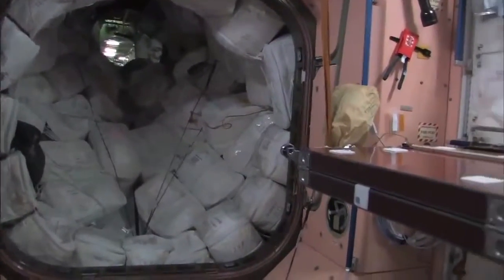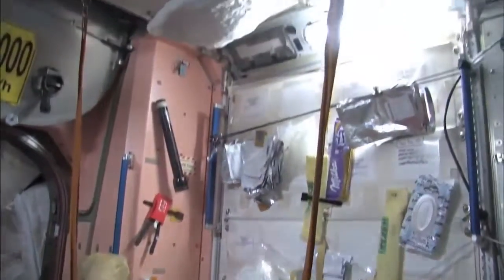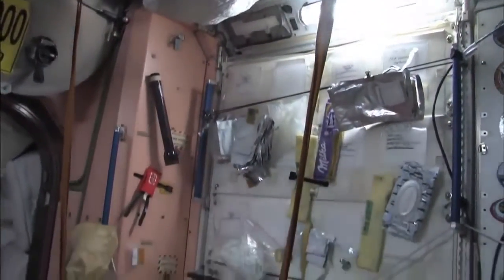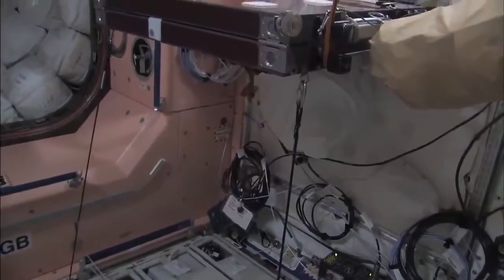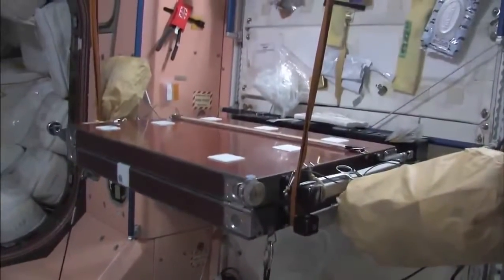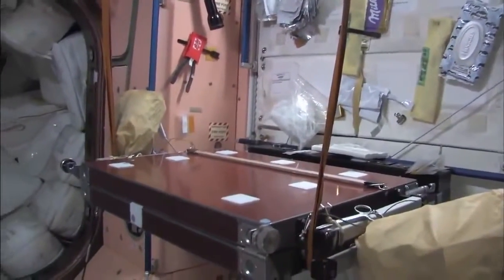In Node 1, you can see here our galley table is set up, and there's two straps right here holding it rigidly and bungees down on the bottom holding it a little bit more springily. And it's in its half-folded configuration. It folds up against the side there flat, and it folds out across the node to accommodate everybody.